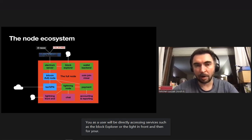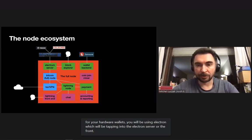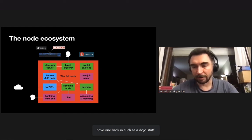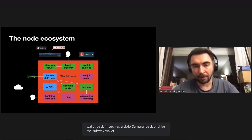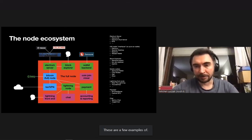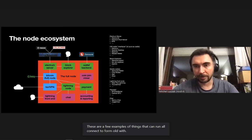Then for your hardware wallets, you will be using Electrum, which will be tapping into the Electrum server or different implementations. Then you can have wallet backends such as a Dojo Samurai backend for the Samurai wallet. And you can also connect, for example, decentralized exchange applications such as BISQ directly to your Bitcoin full node. These are a few examples of things that can run or connect to a full node.